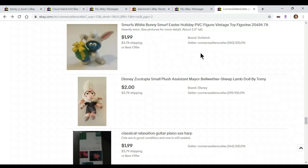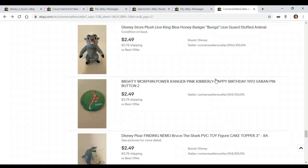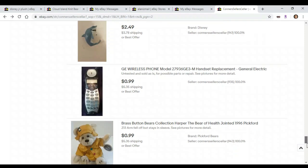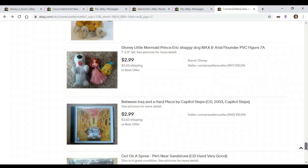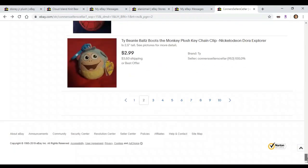Smurf Easter. That's a vinyl figure. We don't want that. Zootopia. Zootopia is not selling very well. I have a bunch of Bungas, so let's keep going. Finding Nemo. Brass buttons. Oh, this guy's pretty. That guy looks pretty good. I could probably take him. Boots. Nah. Keep going.